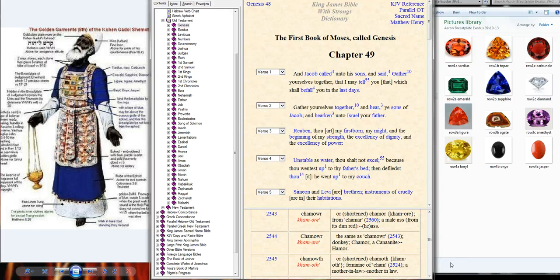Okay, so I'm going to do a video on Aaron's breastplate. Doing some reading and meditation with the weekly Torah reading and feeding for Thursday, and kind of Spirit was speaking to me, so I thought I'd dive into this and uncovered a lot of knowledge, and just want to share it with everyone who has ears to hear and eyes to see.